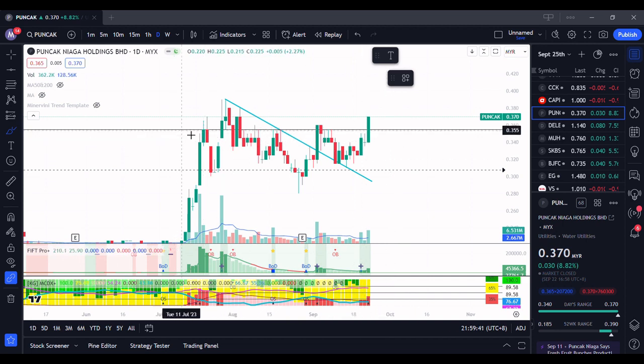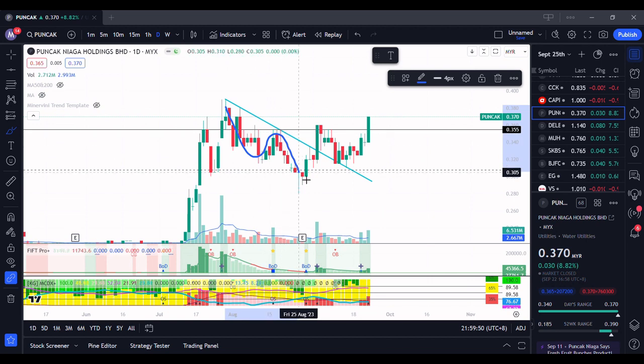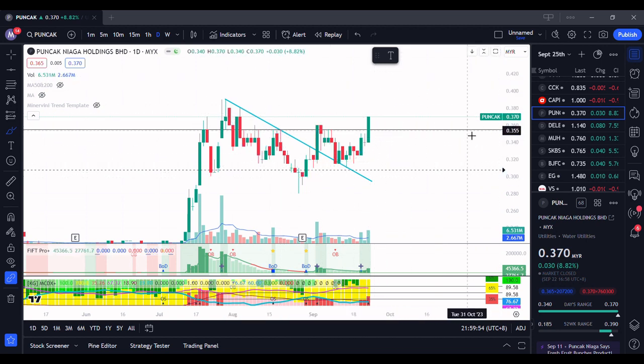Okay, just like because previously, you know, there's always a resistance over here, then there may be a huge demand over there later. Okay, so it will be something like this, maybe a breakout, then it will test back here, then only go up. Okay, that's what usually happens in stocks.